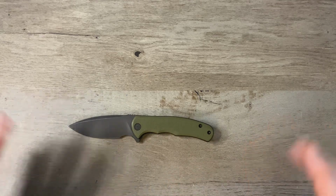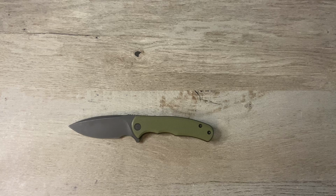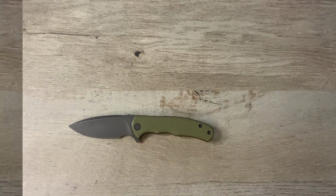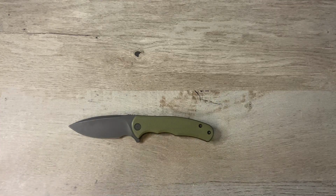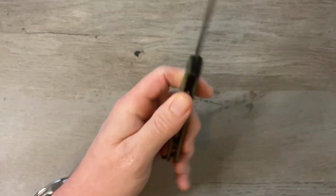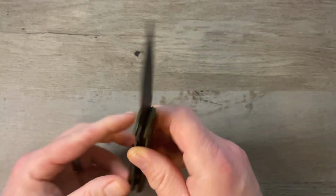The only difference between blade steels is some have different characteristics than others. D2 is tough. It has decent edge retention. It is easy to sharpen. The only problem with D2 is that it's not 100% stainless.